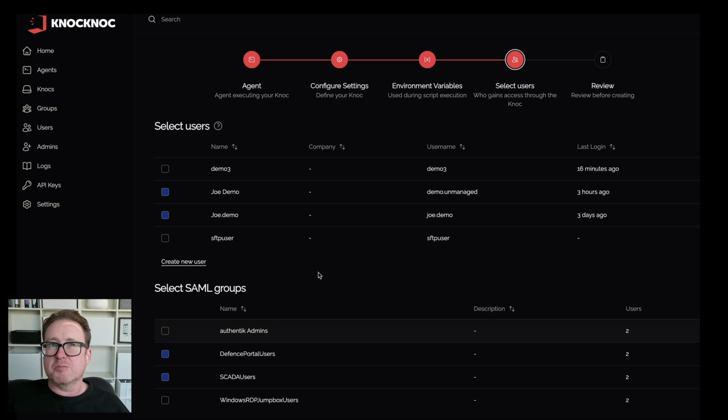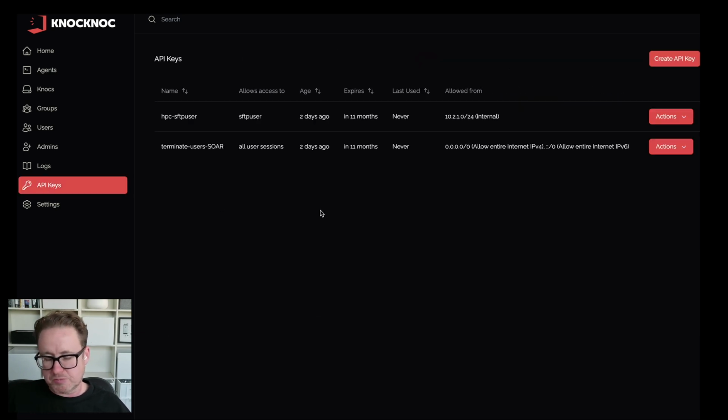One other component perhaps to talk about, you mentioned some customers using our system in interesting ways, is we have an API. One of those is terminate user sessions. So you can create an API, it has IP restrictions out of the box, API keys for authentication, and then we'll allow you to pass through a username, which will then go and terminate all of the Knocknoc sessions. So that's great if there is signal, or as part of a detection response experience, you can go and sever those connections immediately.